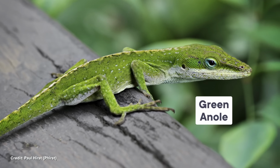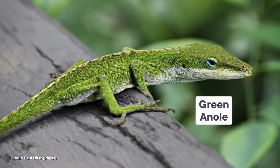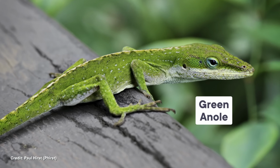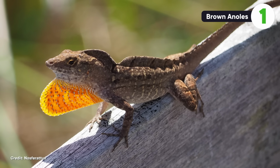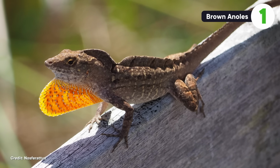Green anoles are quick little lizards that you can find all over Florida. They're native there, but these days, you're more likely to spot their cousins, brown anoles. Brown anoles came from places like Cuba, the Bahamas, and the Cayman Islands, and they're invasive in Florida. While they aren't super destructive, they do compete with the green guys. Wherever brown anoles move in, the green anole population gets pushed out.